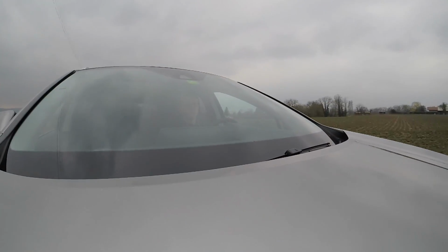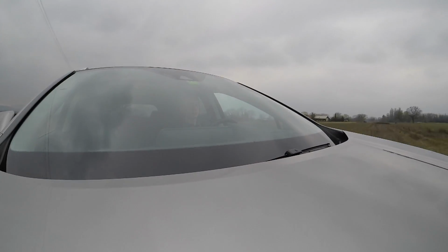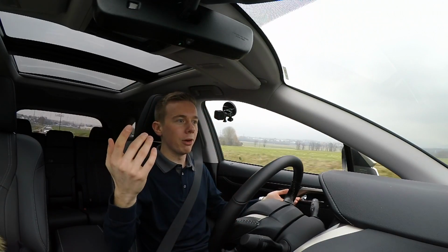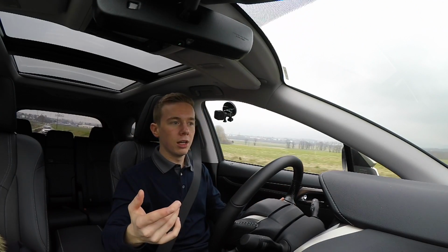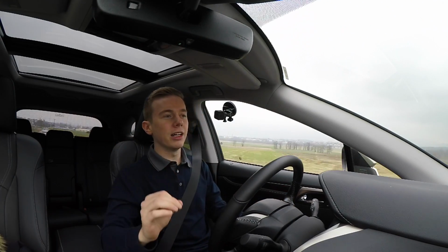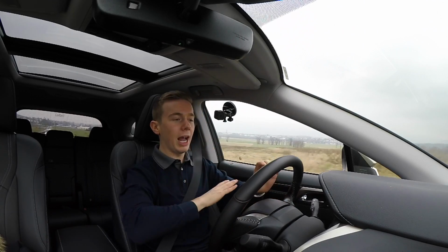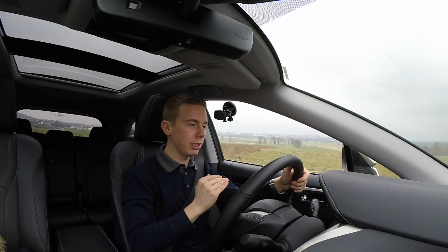Of course I can't go that much faster because we are on a normal road, not in Germany, and you do have some slow people on the road. And we hear the engine. So, three engines in total, which is really a lot.